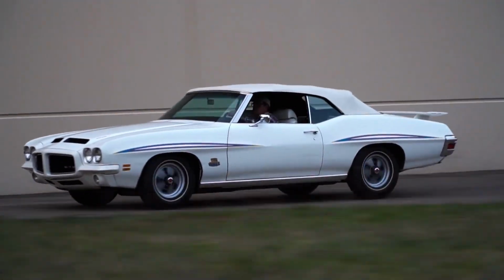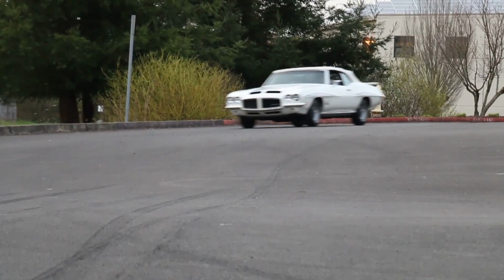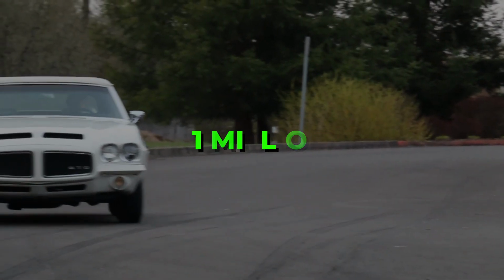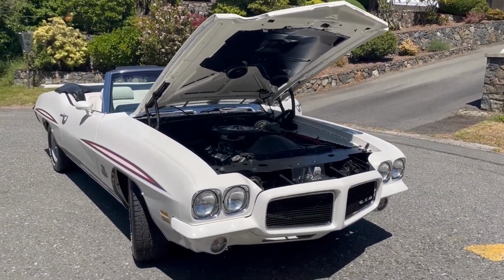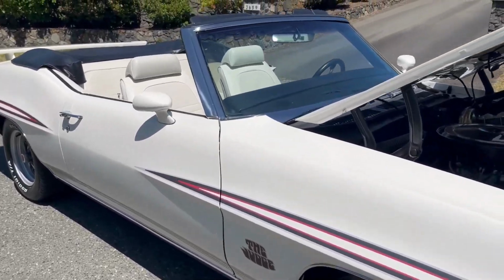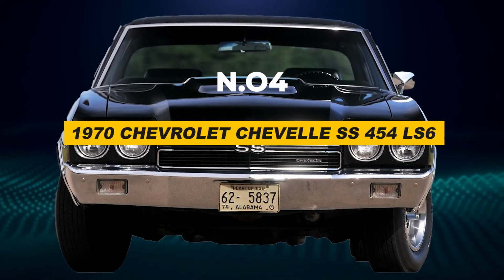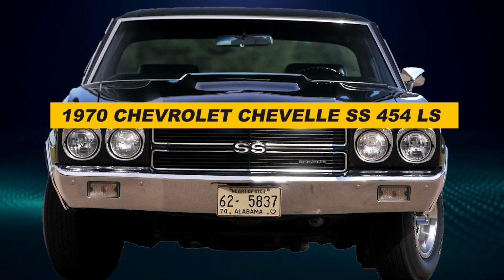Today, the GTO Judge Convertible is highly coveted by collectors, often commanding prices well over $1 million at auction. Its legacy as a powerful, stylish, and rare muscle car makes it a collector's dream and a significant piece of automotive history. Number 4. 1970 Chevrolet Chevelle SS 454 LS6.